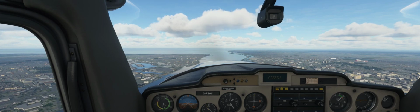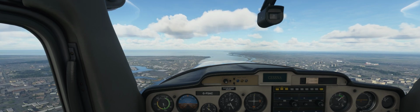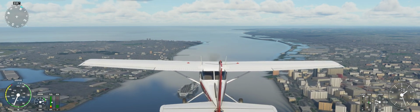119.85, Golf Alpha Charlie. We're being handed over to Liverpool Approach Control now, who we'll be in contact with until we leave controlled airspace at Seaforth.